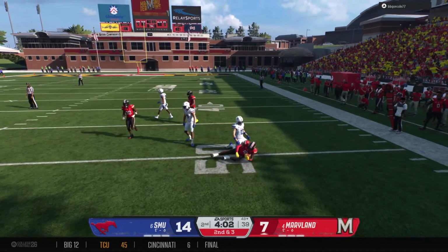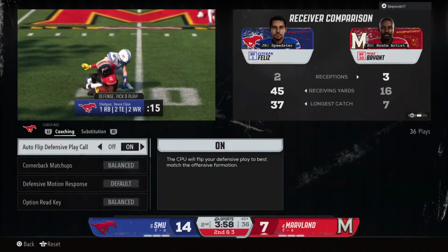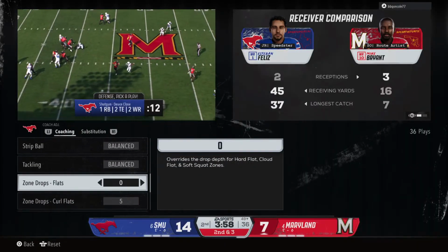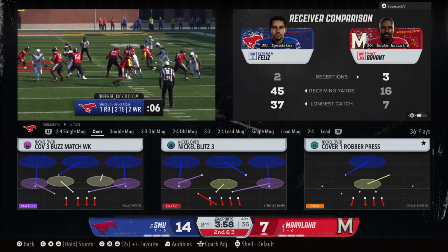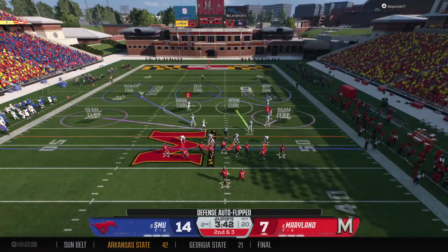He's brought down quickly. A short gain gets them a few yards closer to the marker. Just a good job here by the quarterback. Got the ball out to his receiver. His guy eats up some yards. They stay ahead of the sticks. It's 2nd down after that completion.